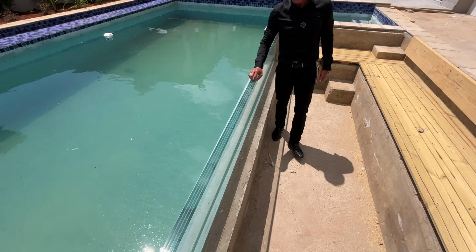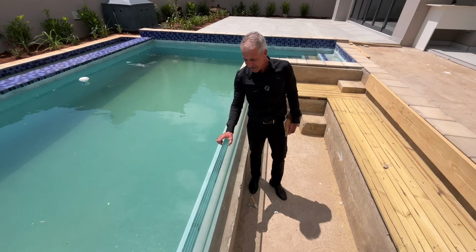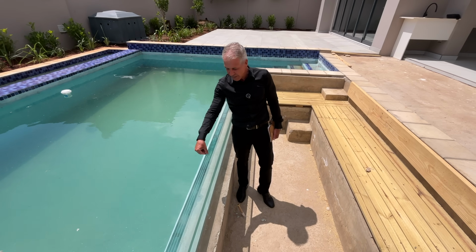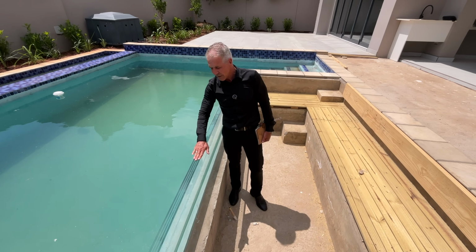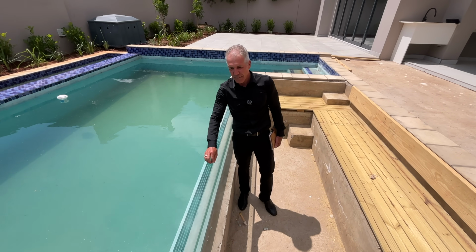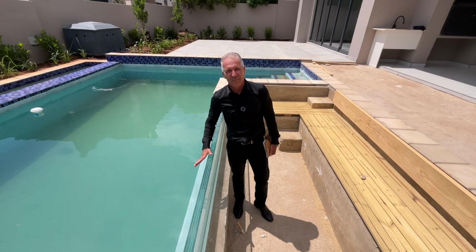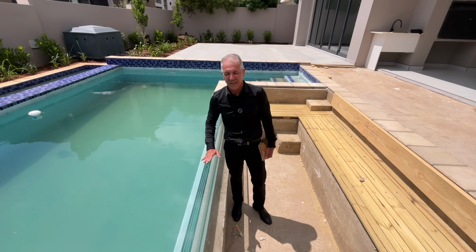Maybe something just interesting to note is the laminated toughened glass. So you can see the lamination that has been done in this glass here. So 4 sections of 10mm glass laminated together in order to give us the resistance that we need to maintain the water in the swimming pool side.